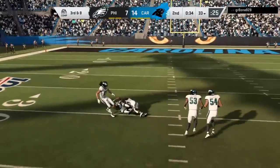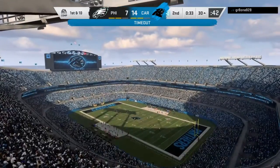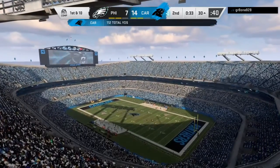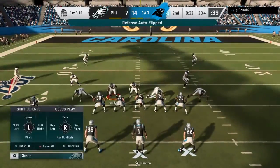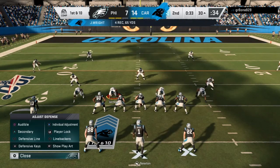And he is brought down, but not before reaching the 30. Now the Panthers going to use the first of their timeouts as the clock will stop with 33 seconds to go in the first half. So the big play has them all the way down to the 30 now for 1st and 10.